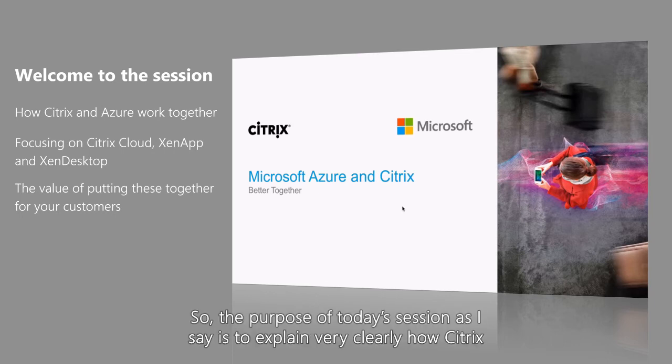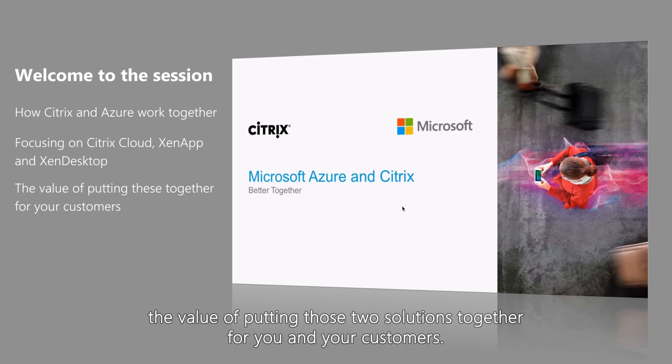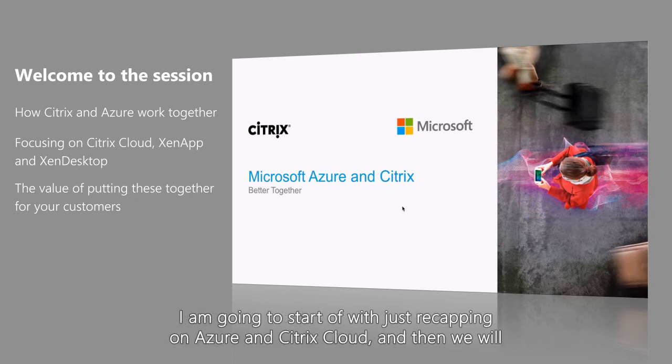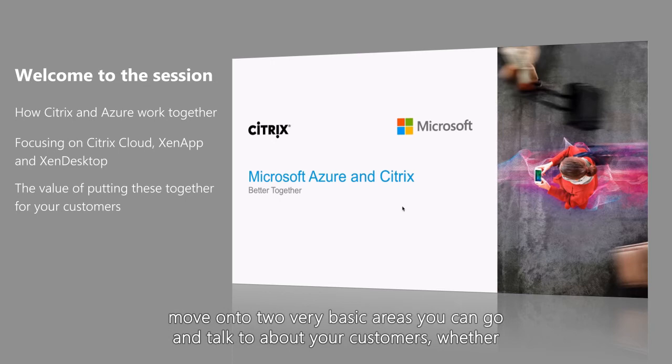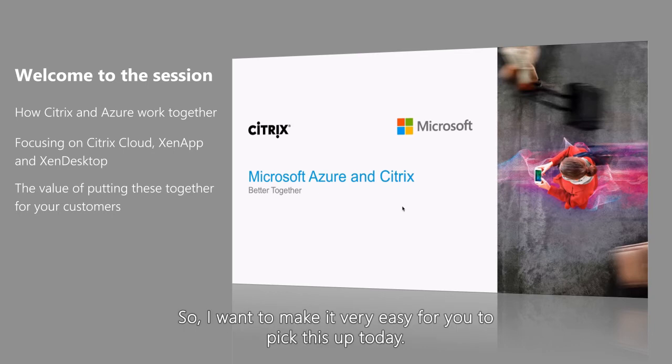So the purpose of today's session, as I say, is to explain very clearly how Citrix and Azure work together, specifically around Citrix Cloud and XenApp and XenDesktop, and the value of putting those two solutions together for you and your customers. We're going to start off with just recapping on Azure and Citrix Cloud, and then we'll move on to two very basic areas that you can go and talk to about your customers, whether the customer is an existing Microsoft Azure customer or an existing Citrix customer who wants to move over to Azure as well.